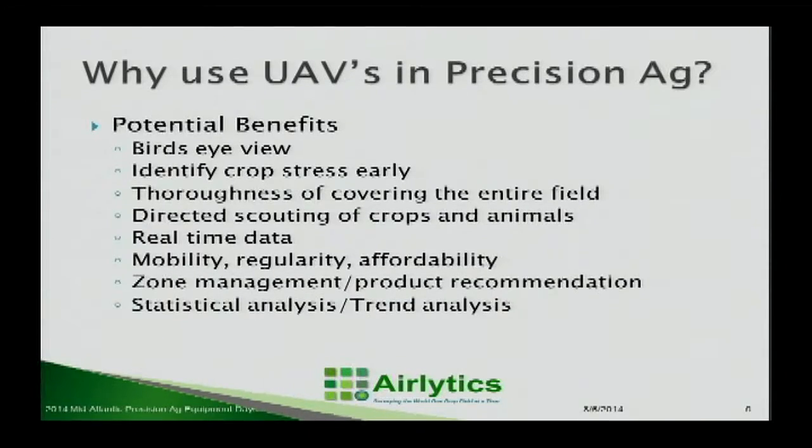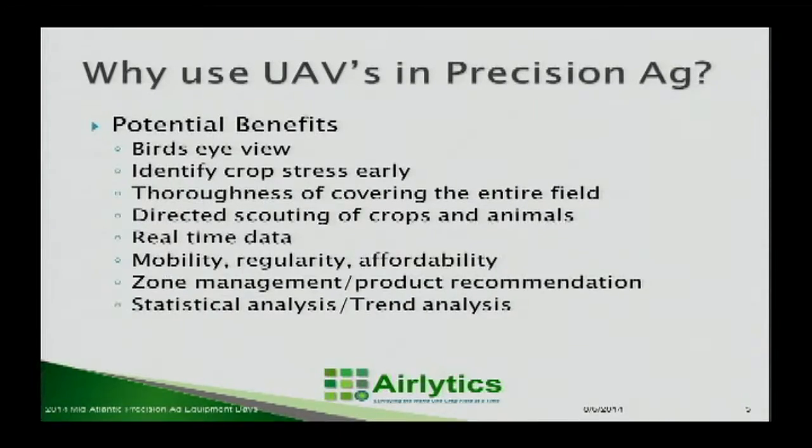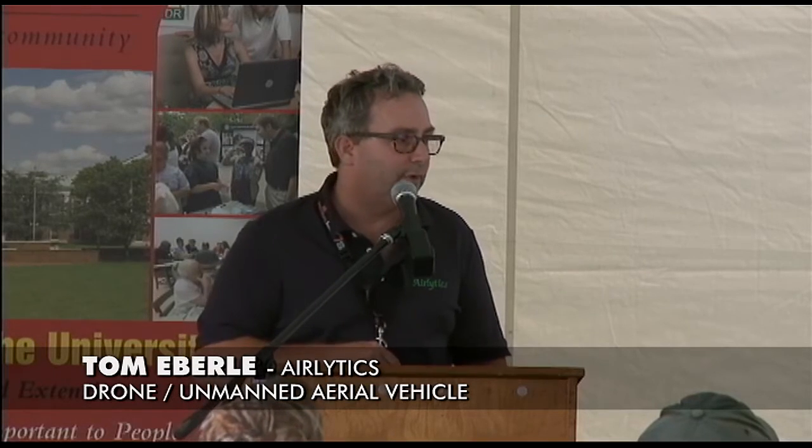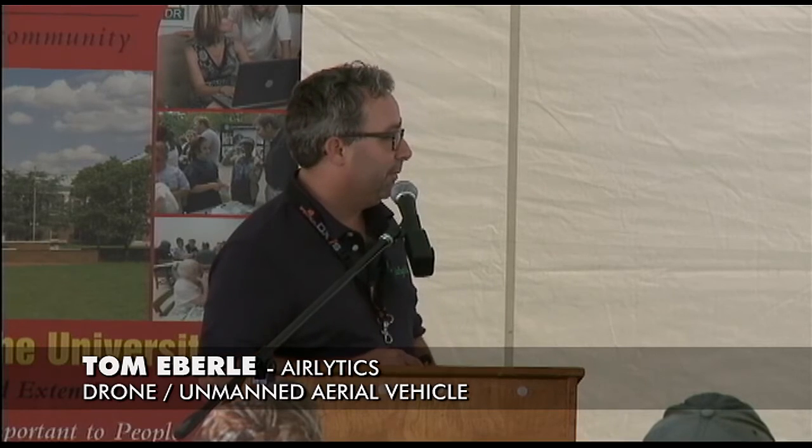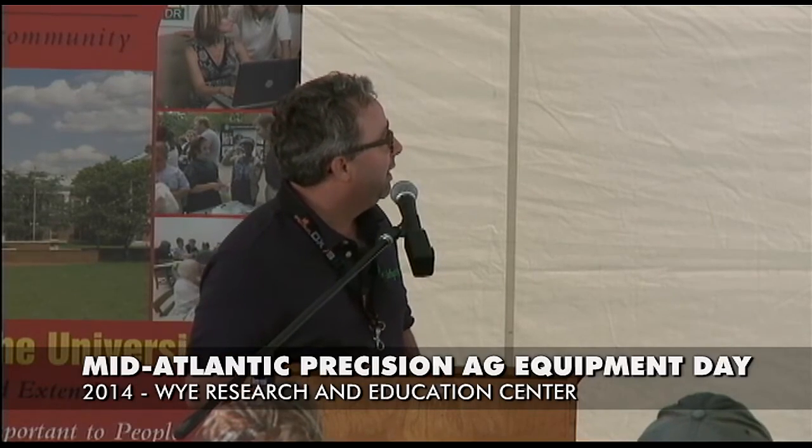So lots of benefits. Just having a bird's eye view. I know a lot of farmers tell me, if I could just see my corn crop from above, it would be great, because once it gets too high, I just have no idea what's going on. So I'll show you some images today that I took from, I think it's called the YI 1 and 2 field here at the research center.